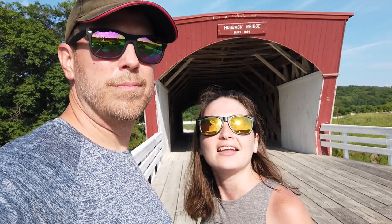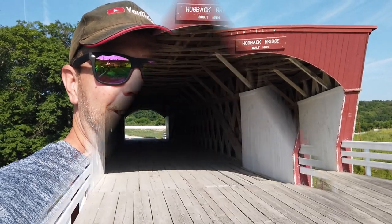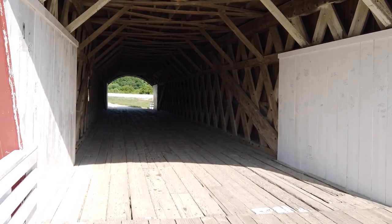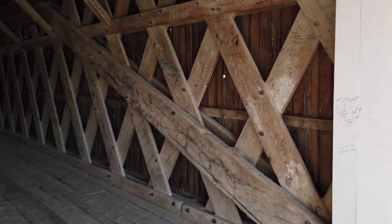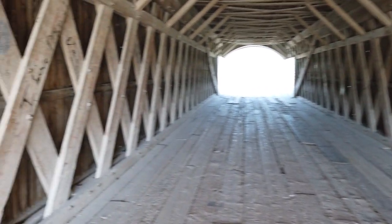Well, we made it to the Hogback Covered Bridge. It was built in 1884. It sits over the North River with a span of 98 feet. It's pretty nice. Number five on the list, guys. So let's go walk through it. Yeah, I'm loving every minute of it. This one looks a lot similar to all the rest, guys. And if you're wondering, they put these white boards here at the end for people to put their names on so that they don't put their names in other places.